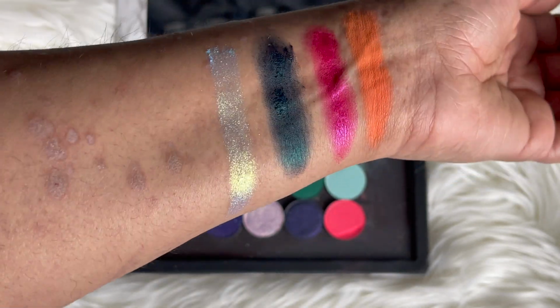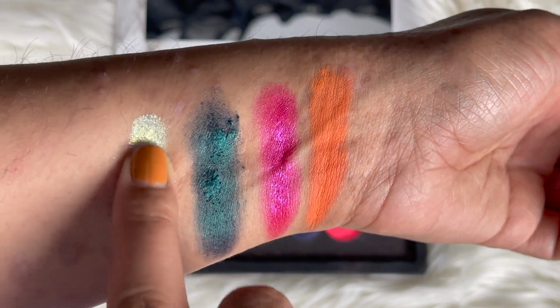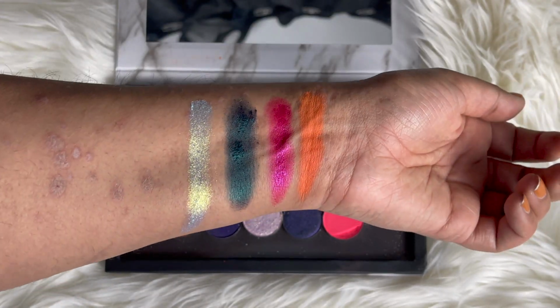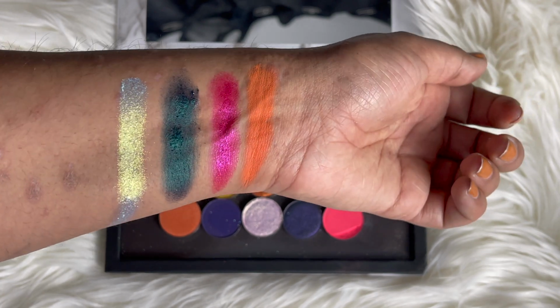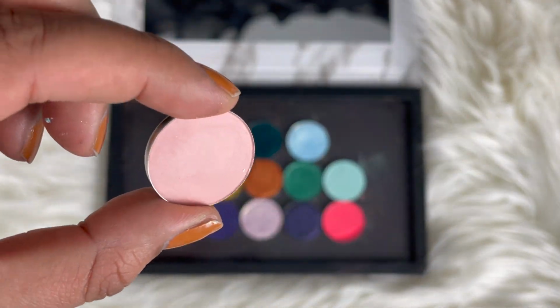So it definitely has a bit of a gold shift to it, but I think also the one Natasha shows has a slight shift as well. So in some light you can see blue, and in others a little bit of gold, but I think that makes it kind of fun. Okay, and then the last one from the first row is this baby pink.